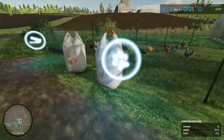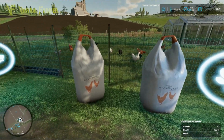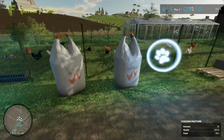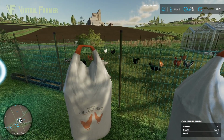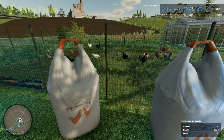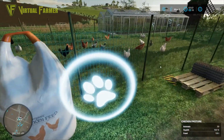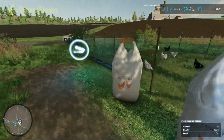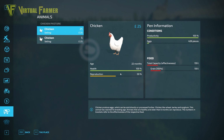Something people have told me: leaving these big bags here does not feed the chickens. Yes, I am very well aware of that. The whole reason why these are here is for me to easily feed the chickens. You can see in the bottom right-hand corner the actual amount of feed the chickens have, which is currently 159 litres. If we look in our animal screen, you can see here that they don't have a lot of food, but they have some food.